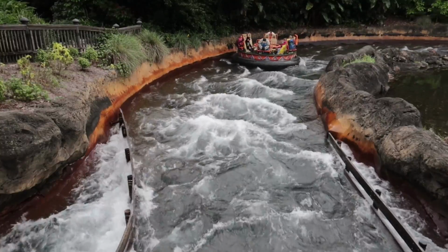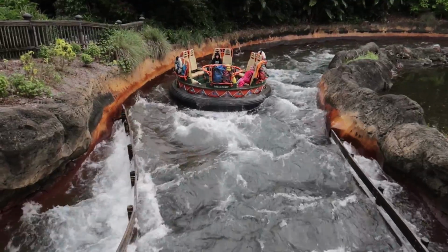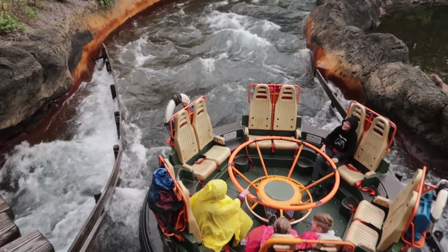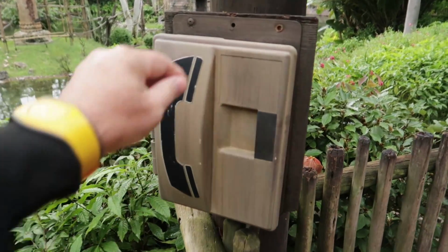FYI, it has warmed up. It is now a balmy 53 degrees. I know some of the area water parks are closed today, but if you're so inclined, the Kali River Rapids is open if you wanted to go on a water ride. But you do not get super wet on this ride anyway, so it'd be okay if you went on this on a cold day. And for some reason, there's a telephone right here.